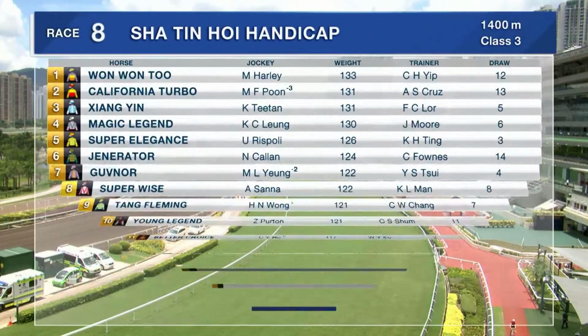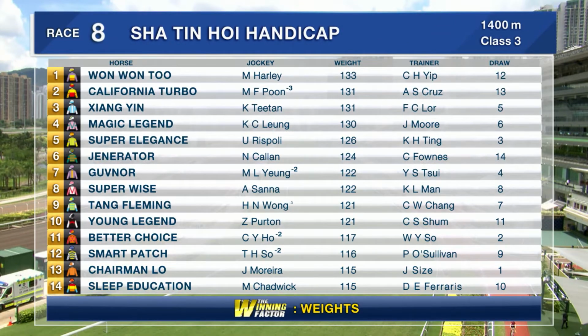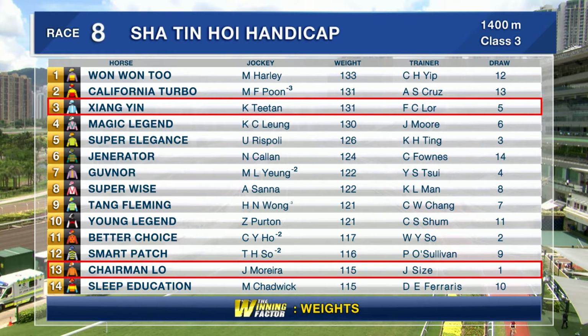The second race we're going to have a look at on Sunday is race 8. Winning factor here, the weights. Now when I look at this field for the Class 3, I think the runners which attract the most attention are Zhang Yin, a lightly raced horse from Frankie Law's yard, and John Size trained Chairman Low. So let's take a look at what they've been doing.